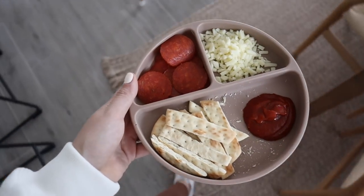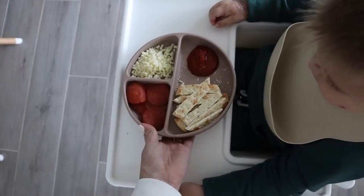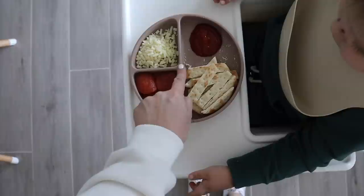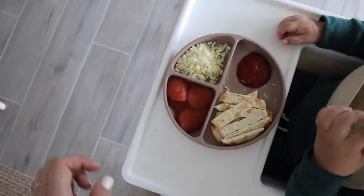I got Rocky a little Lunchable from the Good & Gather brand. He's never had a Lunchable before, so I'm curious how he'll like this. This is the pizza one. And we're also gonna make a smoothie, huh, babe?